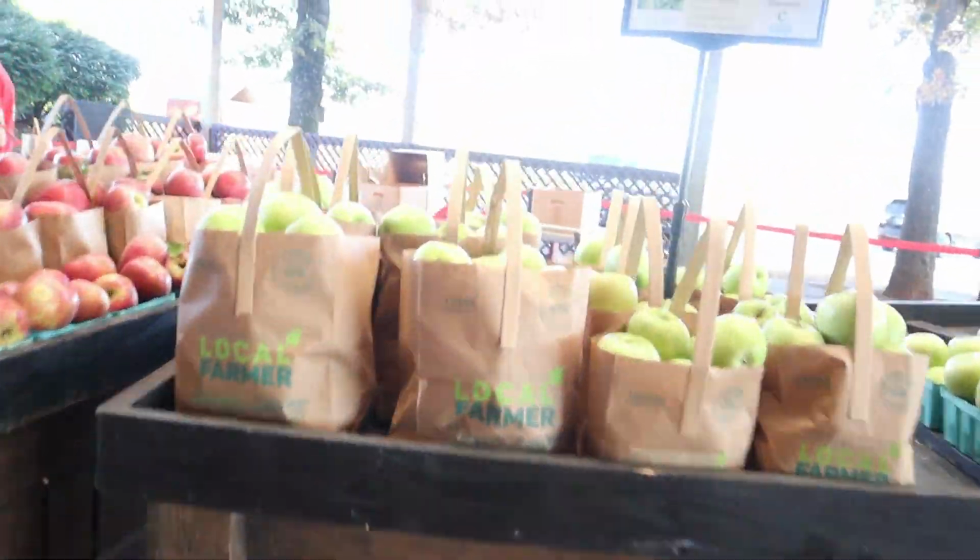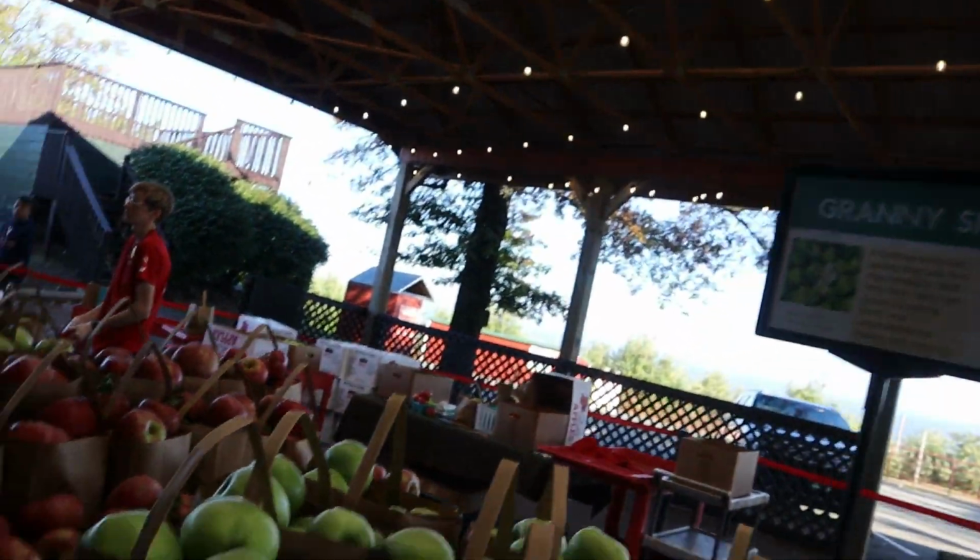Definitely take note that picking conditions can change day by day and even hour to hour. It just depends upon the weather and the customer traffic. The types of apples that you guys can either go up and pick your own or do the pre-picked are the following.